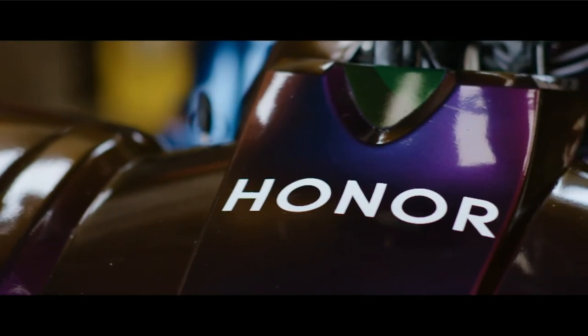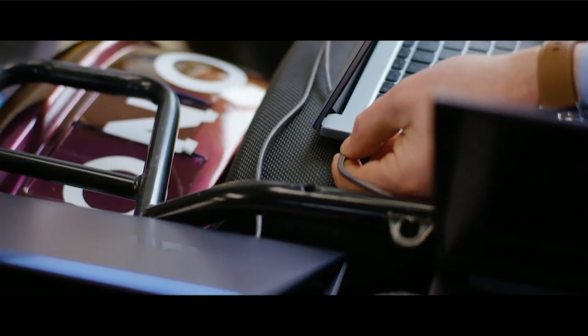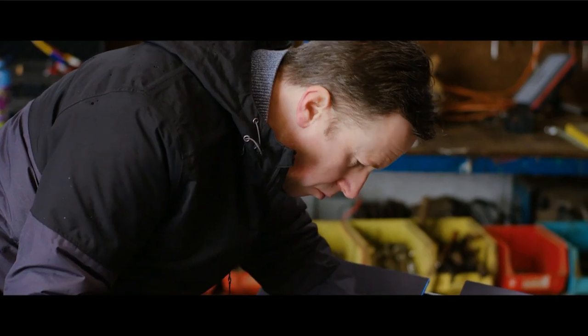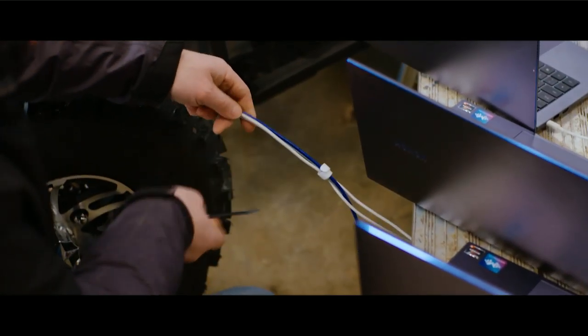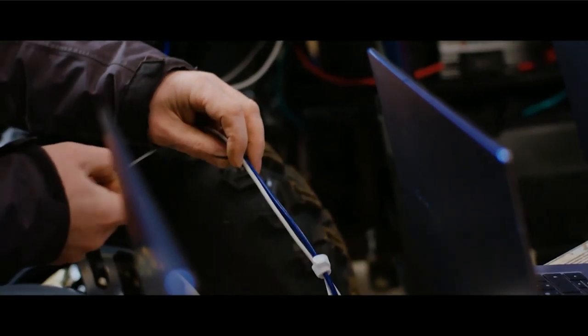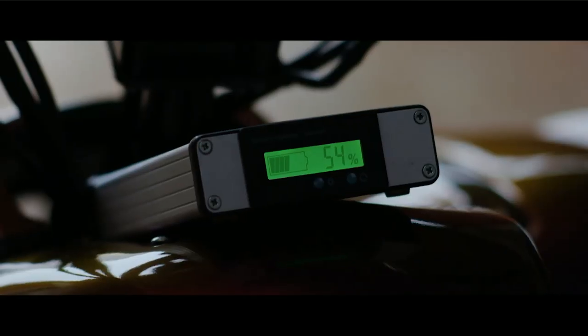Honor challenged us to see what we could do with a MagicBook Series laptop battery. The laptops contain a 56 watt-hour battery. So the key element is how quickly we can get that power out of the laptop. The next challenge was to find out what we could power. And of course we wanted something quite big, so we thought it'd be really exciting to take the laptop batteries and then power a full-size quad bike.